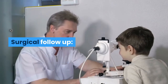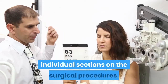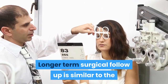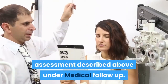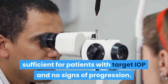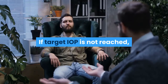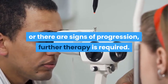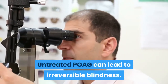Surgical follow-up. Early surgical follow-up is discussed in the individual sections on the surgical procedures. Longer-term surgical follow-up is similar to the assessment described above under medical follow-up. Essentially, 3 to 4 month review is sufficient for patients with target IOP and no signs of progression. If target IOP is not reached, or there are signs of progression, further therapy is required. Prognosis. Untreated POAG can lead to irreversible blindness.